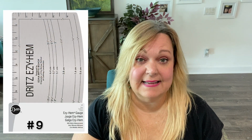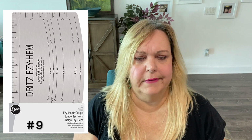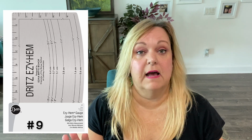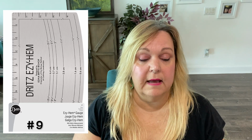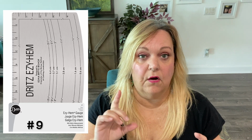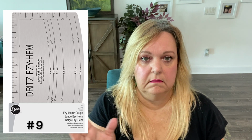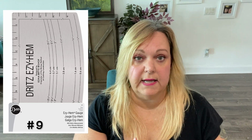Number 9 is a hem gauge. This is the Dritz hem gauge, and it's made out of nickel. I don't know if that's important or not, but I use this every time I need to hem either the hemline of a garment or a sleeve. And it's got all these different measuring marks. So a 1/4 inch, a 1/2 inch, 5/8, 3/8.